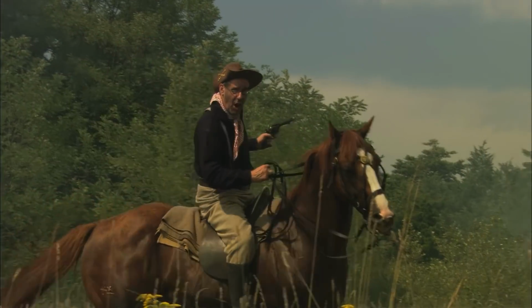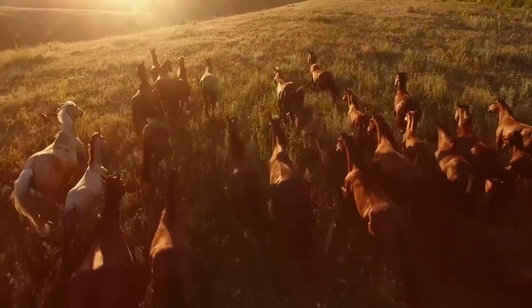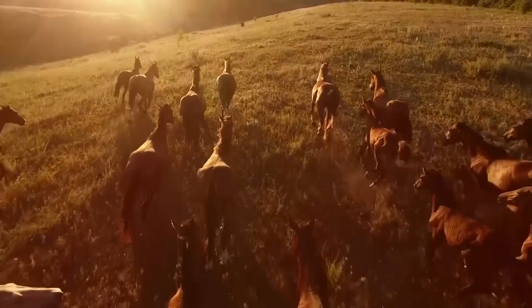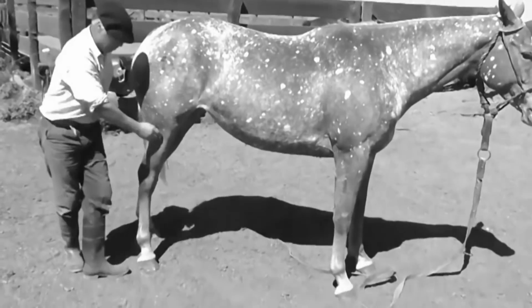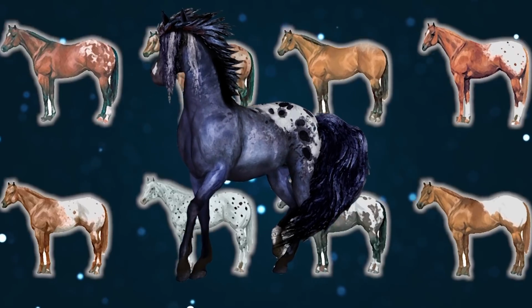In the late 1870s, the U.S. government attempted to take over Native American land. As tribe members fled on their horses, many of them were either lost, stolen, or killed. Interest in the breed was revived in the 1930s, and the few surviving Appaloosas created a new foundation for the breed.